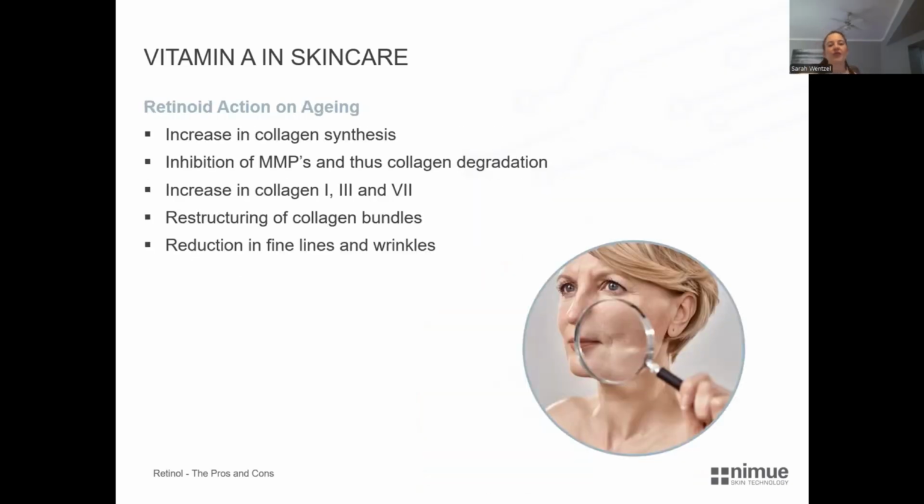All right, so the retinoid action on aging: it helps to create collagen synthesis, which we've just discussed, and it helps to inhibit your matrix metalloproteinases. If you can remember, the matrix metalloproteinases are your collagenase and elastase that break down collagen and elastin. So your retinoid actions help with inhibiting that. We then have an increase in your different types of collagen, the most important types for the skin.